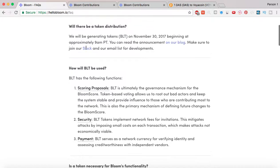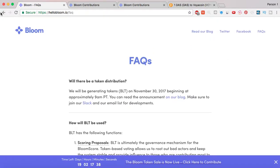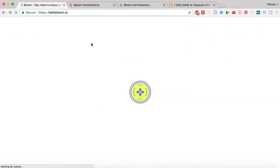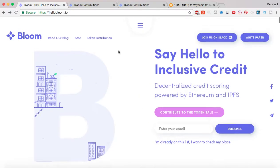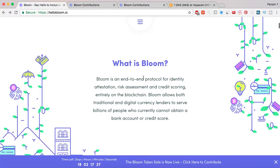How will BLT be used? Let's look at their white paper. What is Bloom? Bloom is an end-to-end protocol for identity attestation, risk assessment, and credit scoring entirely on the blockchain. Bloom allows both traditional and digital currency lenders to serve billions of people who currently cannot obtain a bank account or credit score. That's pretty good.